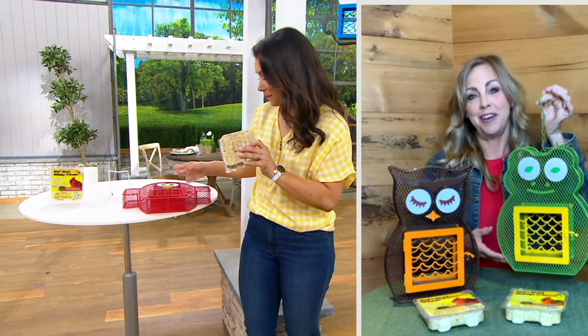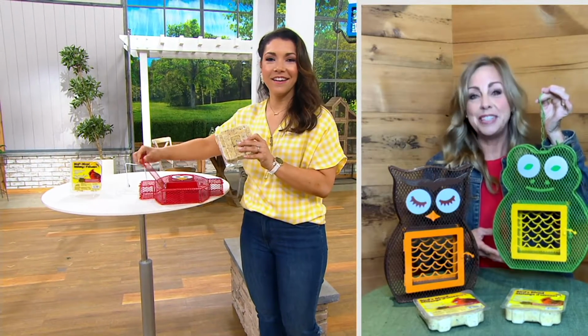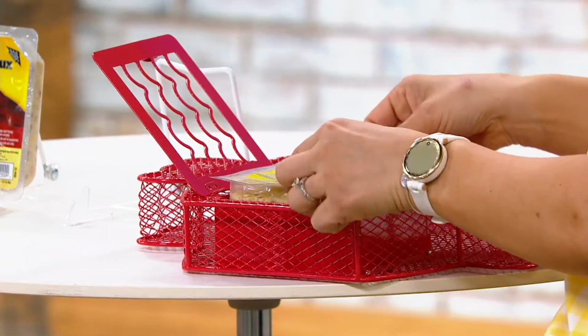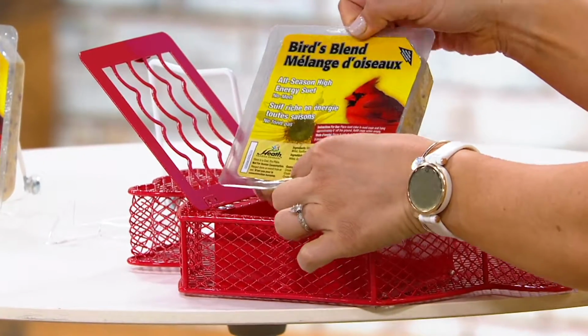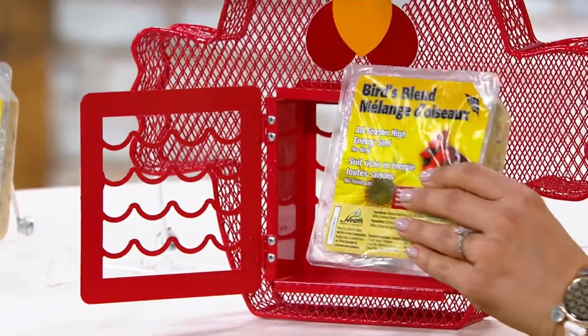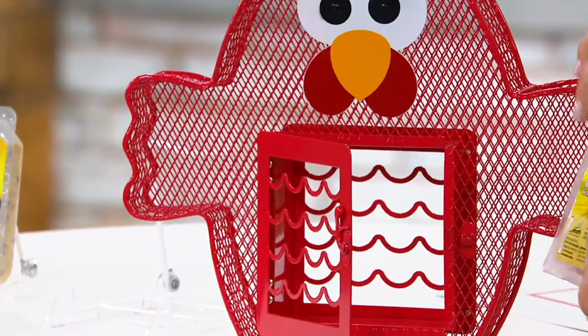But it's all about the fun. It's all about the whimsy. I've never seen a bird feeder that looks like this. So not only can you bring in those gorgeous birds and enjoy just watching them for hours, but you're going to make new bird lovers out of these really cool bird feeders.